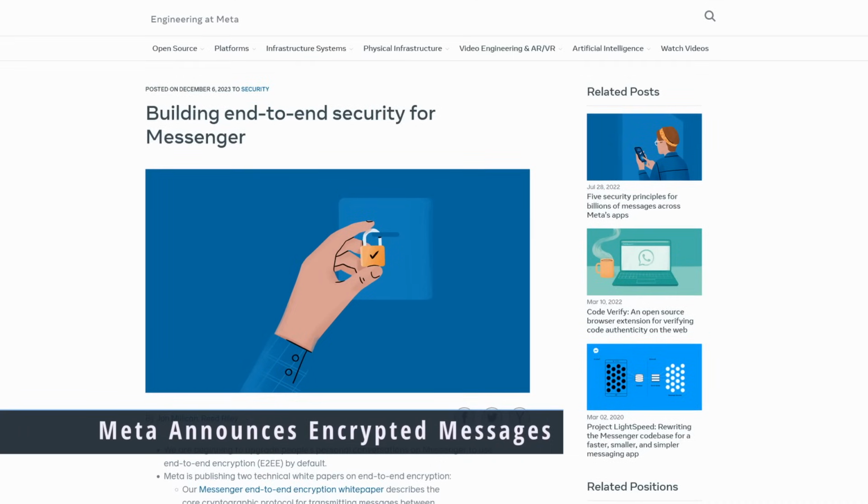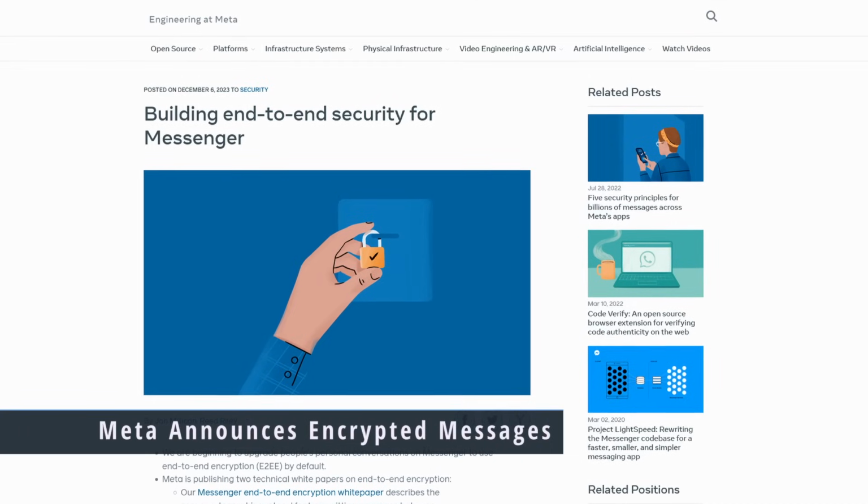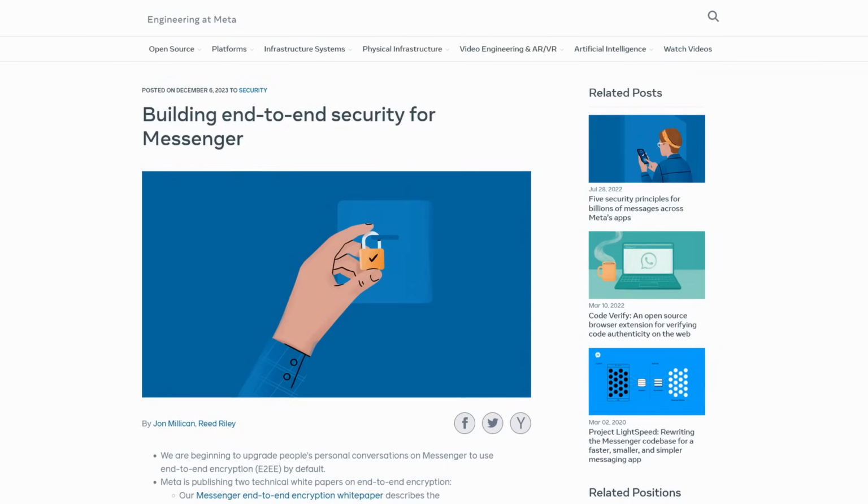Do you like having privacy? Do you like having a messaging system that has end-to-end encryption?